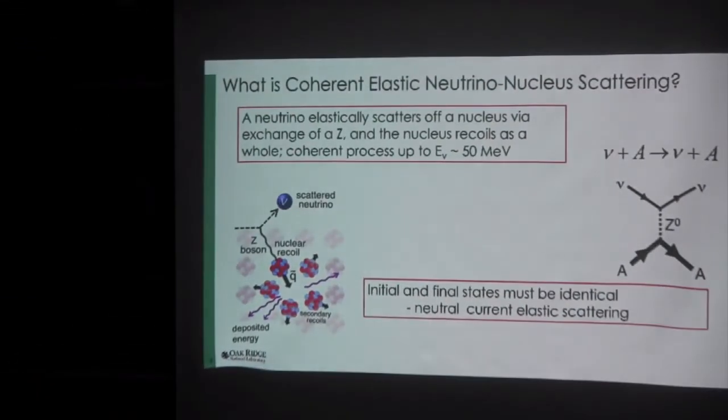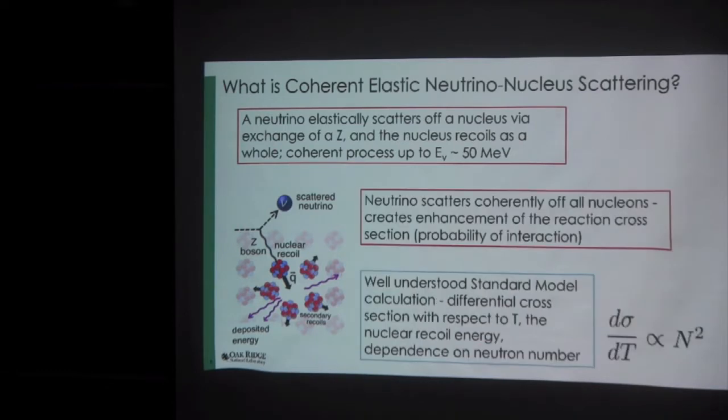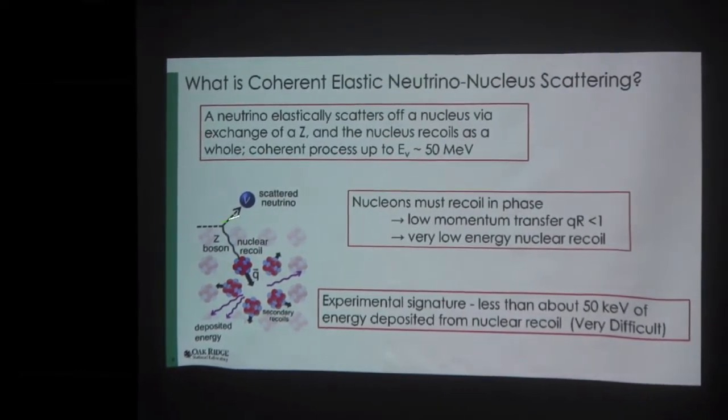In coherent elastic scattering, as was pointed out yesterday, the initial and final states must be identical. The process depends on the scattering of the neutrino and the signal given by the nuclear recoil, and this is where the challenge comes. The calculations are well understood, the differential cross sections and the nuclear recoil energy. We are trying to look for this N-squared dependence. The cross sections by neutrino standards are huge, so that should facilitate seeing the process above other processes that occur with neutrino scattering. But nucleons must recoil in phase.